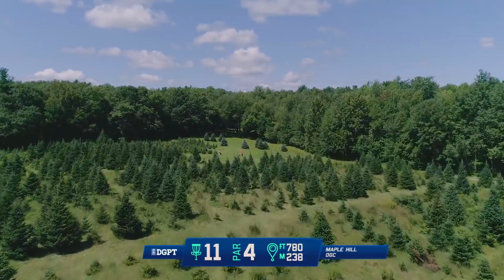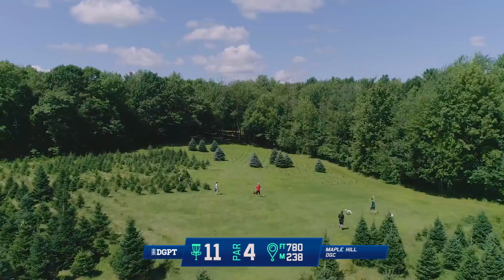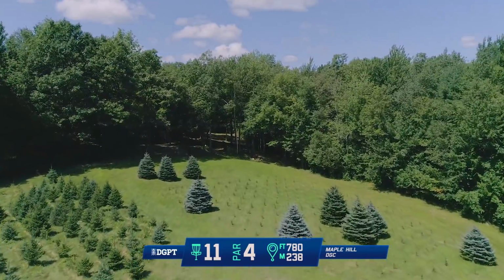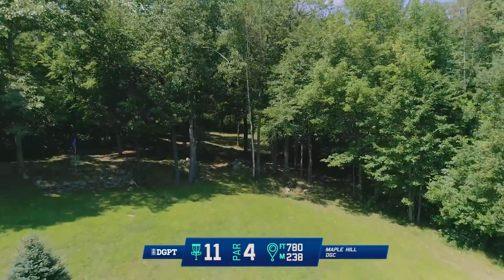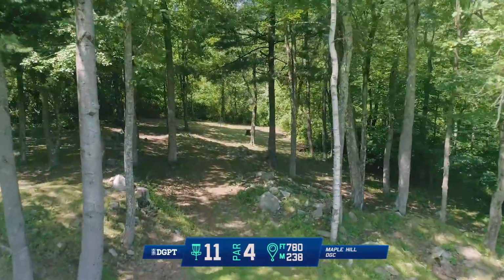Hole 11, par 4, 780 feet, slightly downhill. You want to get your drive out into the open, try not to get stymied by any of these little trees, and then set up a tunnel shot all the way back to the pin that's almost in the sun back there. It's a difficult shot because you need to be lined up correctly.